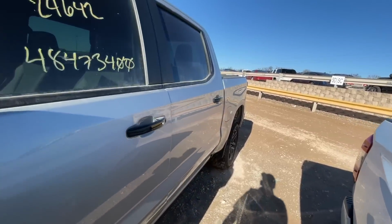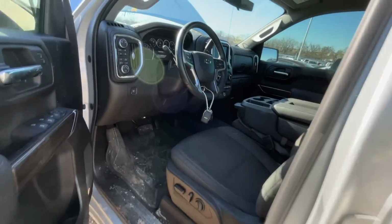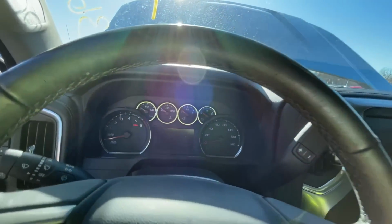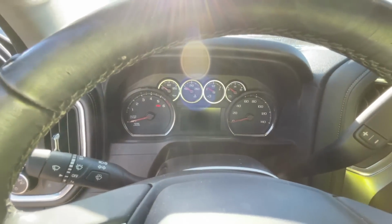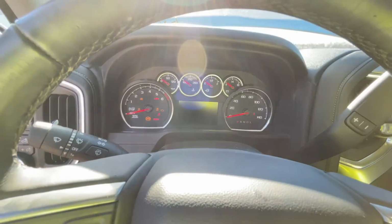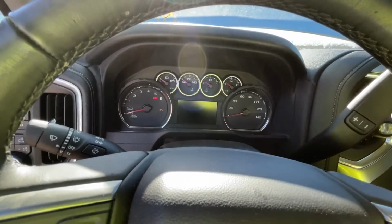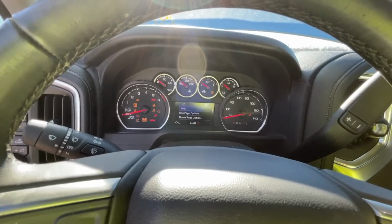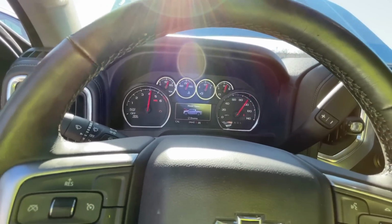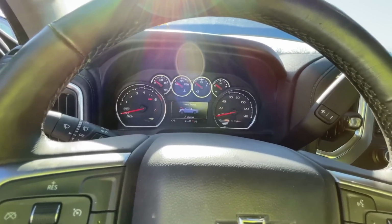All right, here we go. What do you guys think? It's going to fire up, guys. I have no doubt at all. Engine hours, 607 hours. Oh. Hold on a minute. Did I say I had no doubt it was going to start right up?